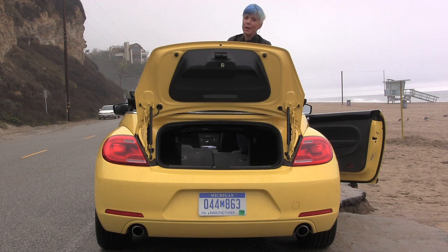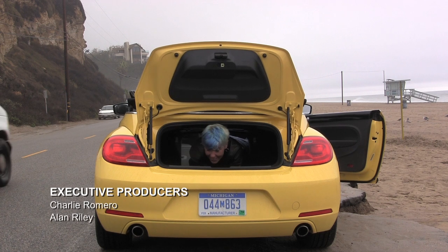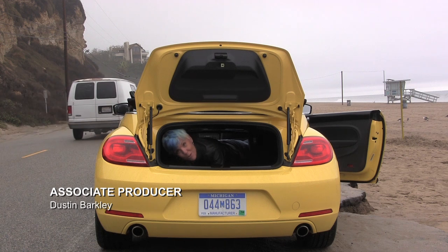Well, I can't travel with laundry baskets, but here you get 7.1 cubic feet of space. Now that is enough for one Emme Hall. Check it out. Tons of room.